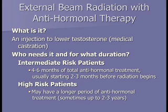I'm going to finish up talking about antihormonal therapy. This is something that's unique only when people choose external radiation when they have intermediate and high-risk disease. It's basically a treatment that's used to lower the testosterone because testosterone is a growth factor for prostate cancer. So in men with intermediate and high-risk disease that choose external radiation, we'll often recommend adding antihormonal therapy. For men with intermediate risk disease, it's 4 to 6 months of antihormonal therapy, starting a couple months before the treatment. For men with high-risk disease, we may recommend even longer-term treatment, sometimes up to 2 to 3 years.